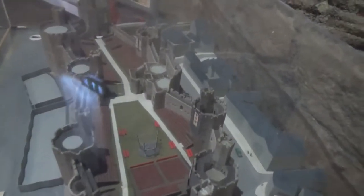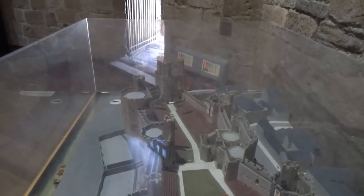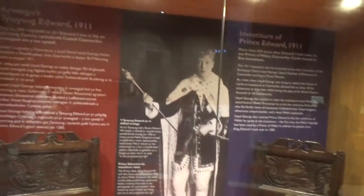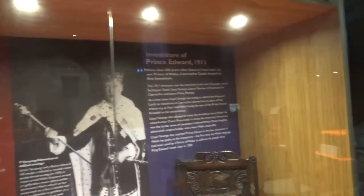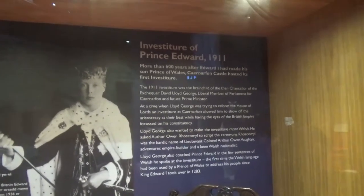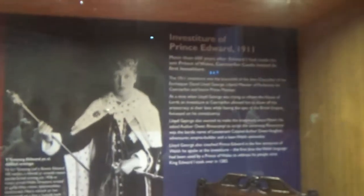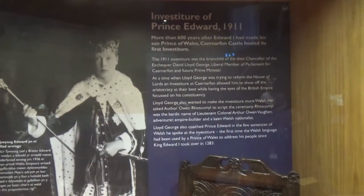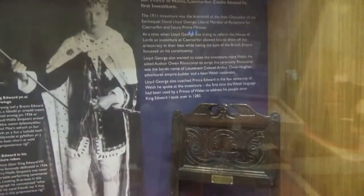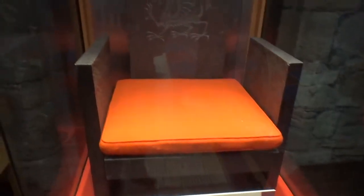And this model is how it would have been laid out for the investiture of the Prince of Wales in 1969. This goes back to the 1911 investiture of Prince Edward, who later became king, and a king who abdicated because of his love for a beautiful American socialite known as Wallis Simpson. I think that's rather fitting. A Welsh throne made of slate.